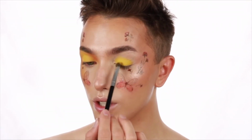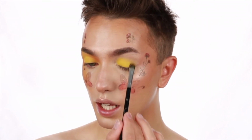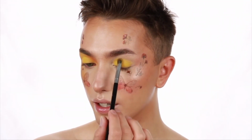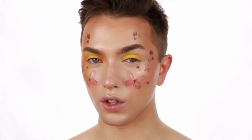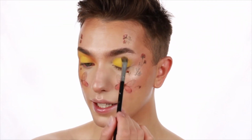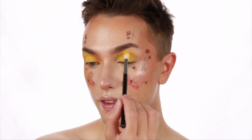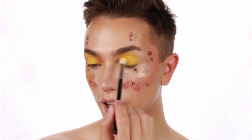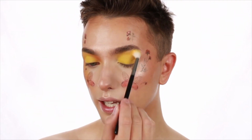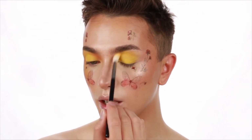So all I did was I primed my eye using the same concealer that I used on my face, and I didn't carve out my brow or anything because I think that's a little bit too harsh for what I'm going for. Then I took the shade Brick Road and patted that all over the lid. Then, going in with a nice big fluffy Morphe M441 brush, I'm diffusing that yellow and bringing it up a little bit higher.